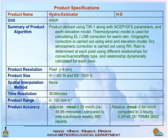When we carried out the validation of this product, it was seen that this product has well captured the heavy rainfall events which are missed out by the IMSRA rainfall product. The product resolution is 4 kilometer by 4 kilometer. Product size is 0 to 40 degree north and 65 to 100 degree east. The time resolution is 30 minutes. Product range is 0 to 150 millimeter per hour. Product accuracy is root mean square deviation of 0.28 millimeter per hour.